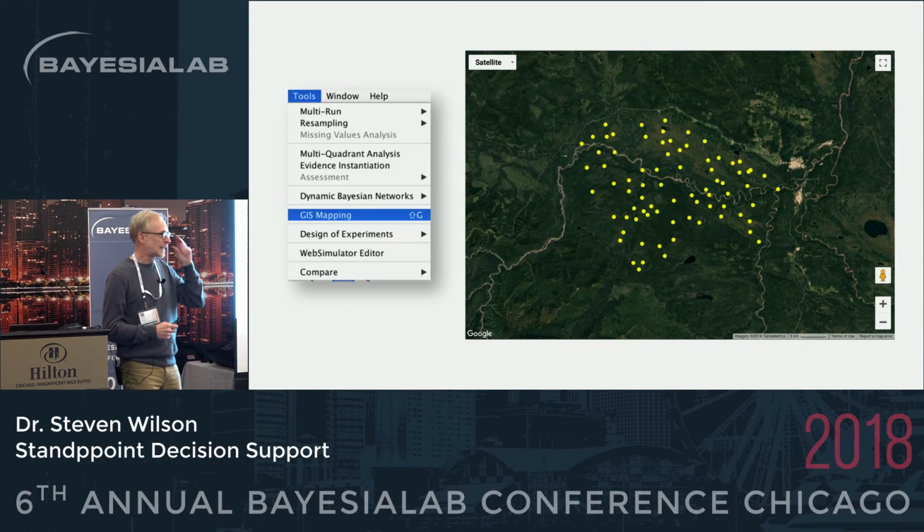So this is an example of where we had a grid of our cameras, and I'd just like to point out that since BayesiaLab 7, I've been able to use BayesiaLab itself to actually do some of the mapping right inside the application, which has really been handy for people like me who deal with a lot of spatial data.